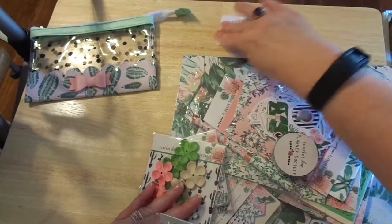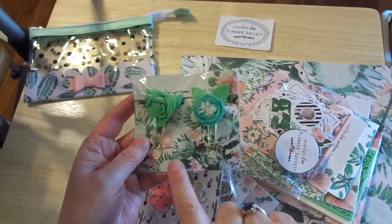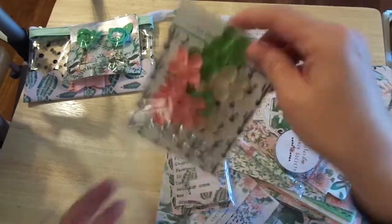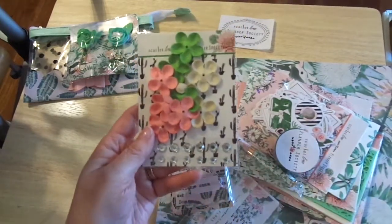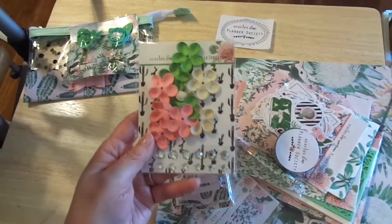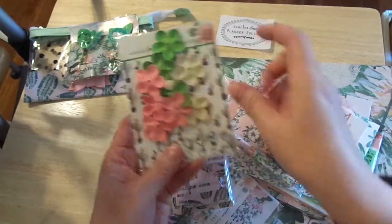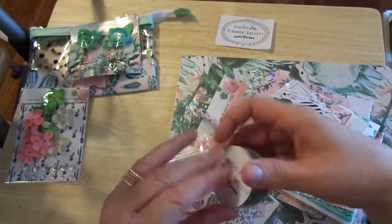I have a pink and green bathroom. It's just my all-time craft studio.